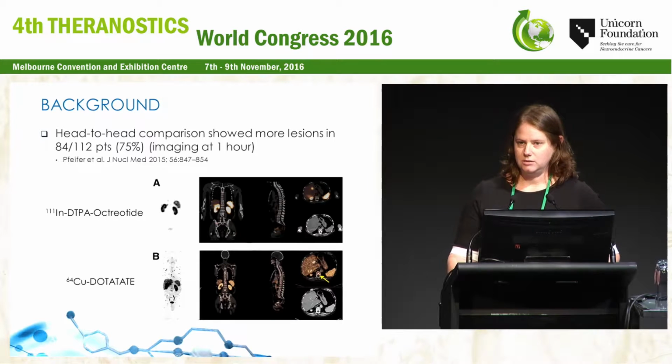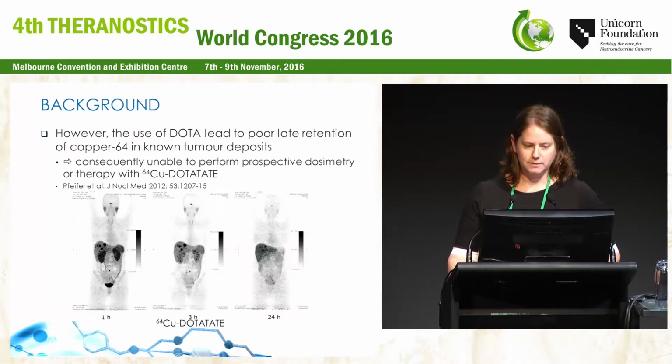Obviously, changing patient imaging also changes patient outcomes. However, what they also reported was that the use of DOTA as the copper-64 chelator led to poor late retention of copper-64 in areas where there were known to be tumour deposits. So you can see in this imaging that at 1 hour, 3 hours and 24 hours, the uptake of copper-64 is actually lessening, and there is an associated increase in copper-64 detected in liver.